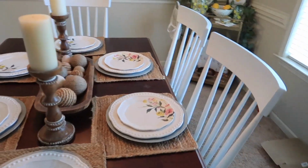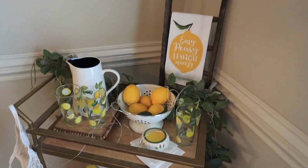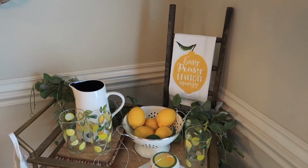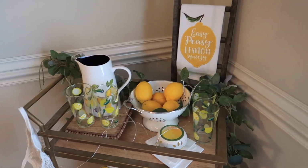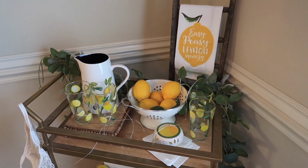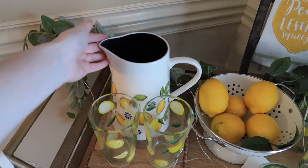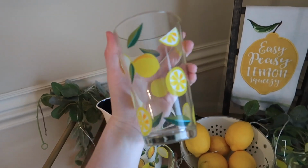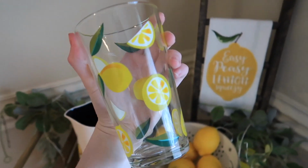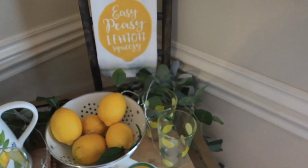But I did do a cute little lemonade stand. So if you've seen this in one of my past videos, I actually put it together. But I thought this was just so fun, especially for summer coming up. I'm going to definitely leave this out. I just thought it was a fun little lemonade stand. So this picture is from Kirkland's. All these little lemon glasses are so sweet, and I can't wait to drink lemonade out of them. And it was a set of 4 for $9.99 at Home Goods.